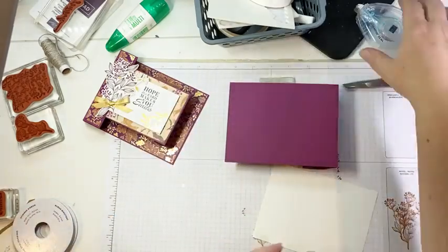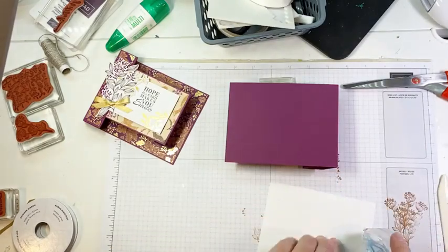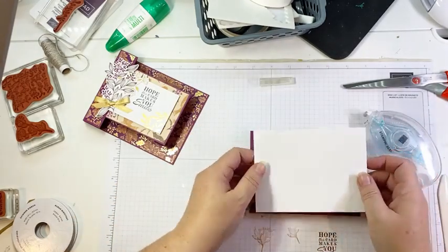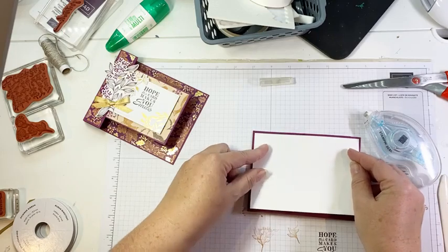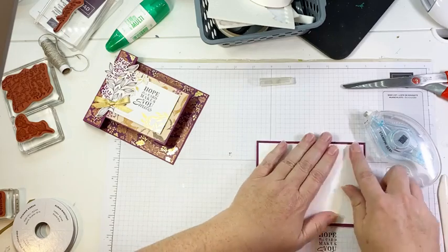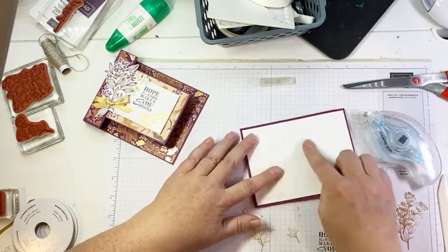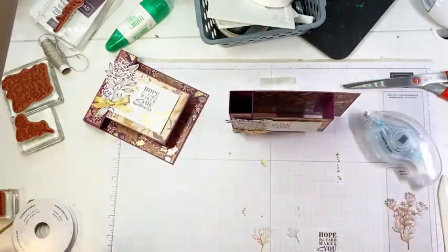You could certainly stamp another sentiment if you wanted to, or stamp some of the botanical images from the stamp set. Just in the interest of getting to my dinner at some point tonight, and you too, we're going to go ahead and just adhere it plain to the back of our card. Okay, so it's easy to write on this because the card squishes flat. You can write your message, and then the recipient can have it standing on their desk like that.